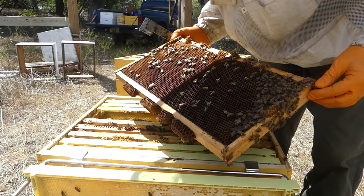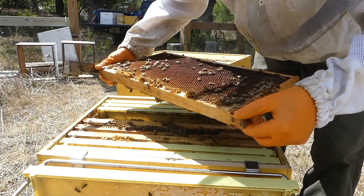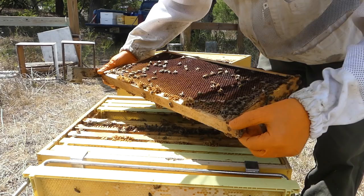Okay. Same thing here. Bee bread, nectar, pollen. Not a lot of bees. Of course, it's the middle of the day, so whatever bees there are, some of them are going to be out flying around foraging.